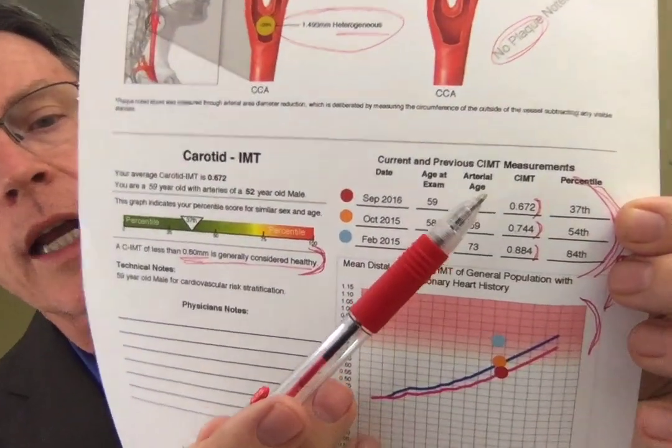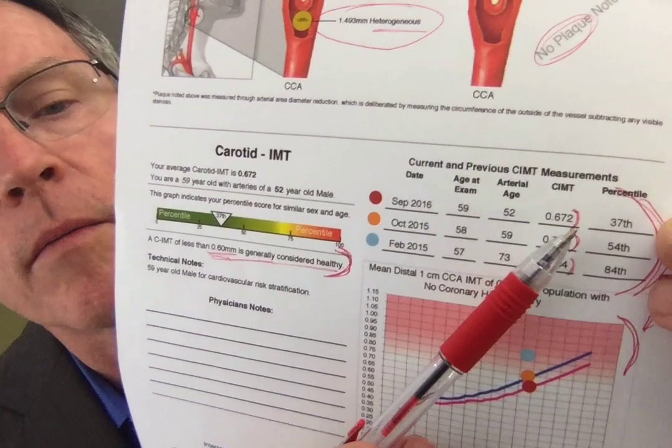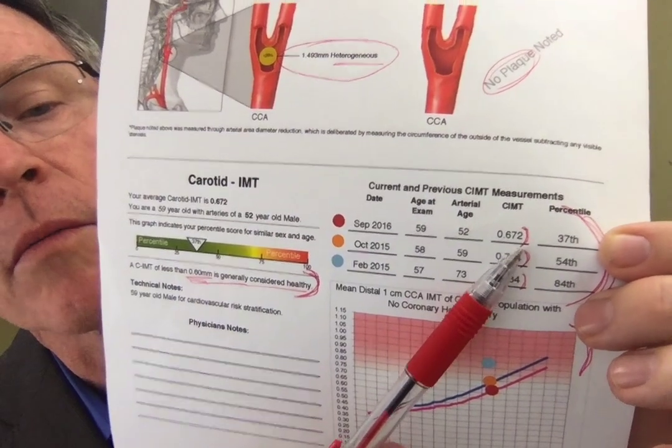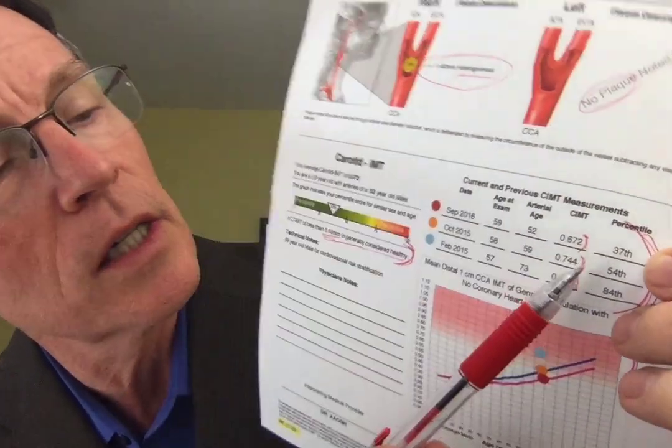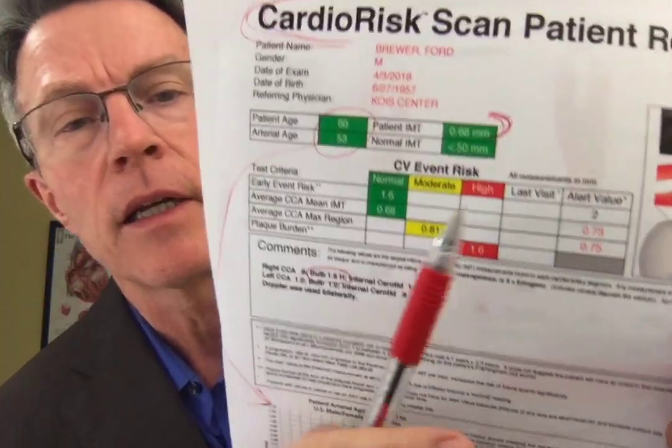Hated that decision, but I was glad that I did, because if you watch what happened over the next 16 months, there was a steady drop from 0.884 millimeters to 0.744 millimeters to 0.672 millimeters. That last one was in September of 2016. And here you can see, this is currently, April of 2018, and my number is 0.68. So I've stabilized at that amount. Now, again, that's a good thing.